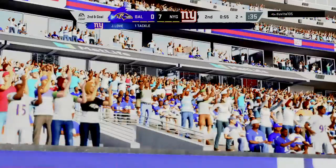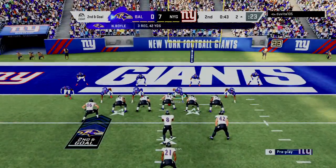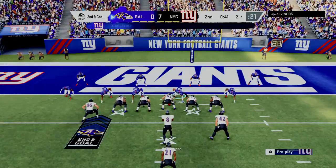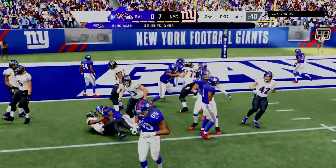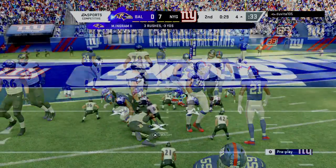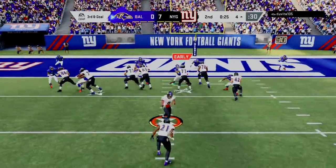Well, he did a nice job keeping his eyes downfield, waiting for someone to get open. But once the pressure forced his eyes down to see the rush, it was time to make a break for it. They'll look to run with Ingram, and he is met in his tracks behind the line of scrimmage. It's a loss of 2, now third down.